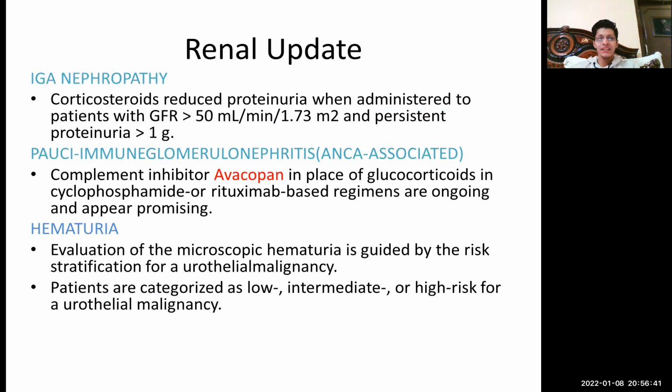Next we have IgA nephropathy. Corticosteroids reduce proteinuria. So, in IgA nephropathy, corticosteroids are given when the GFR is more than 50 ml per minute per 1.73 meter square and persistent proteinuria of more than 1 gram, so you add the corticosteroid.